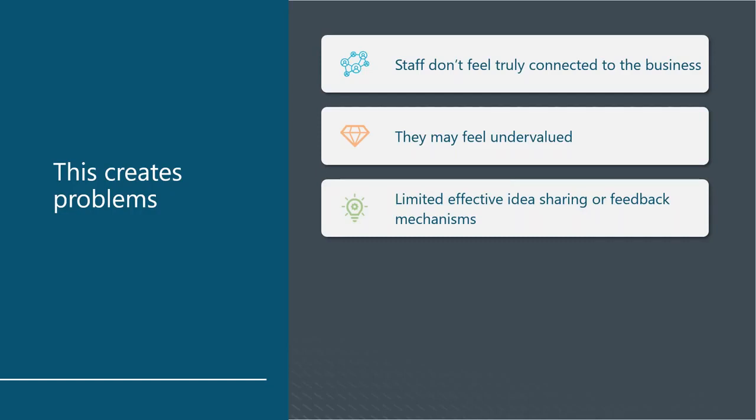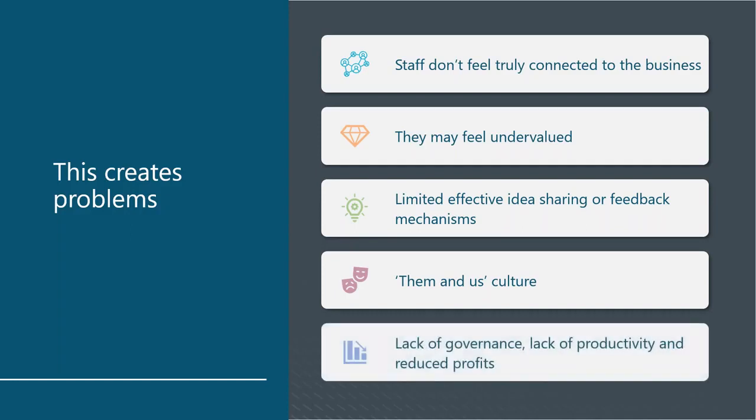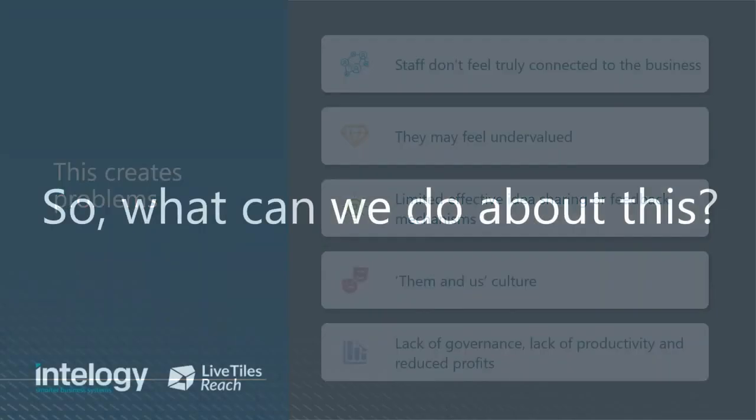And that can stem out to what can often be a slightly unhealthy them and us culture within the organization because we've got this split divide of capability to be involved. And with all of that, lack of governance, lack of productivity, it can all lead from this and potentially reduce profits as well because we're not helping to make our organization better by having every voice involved.